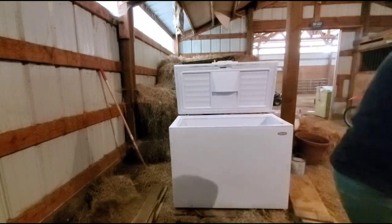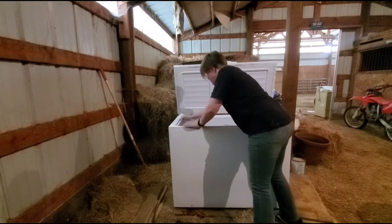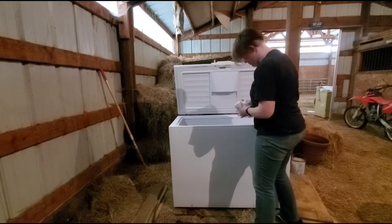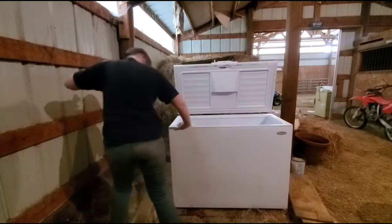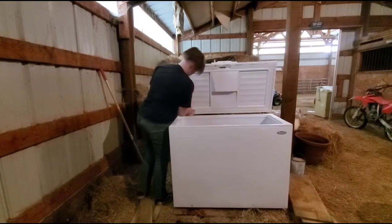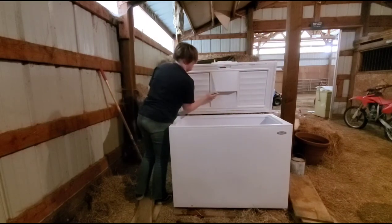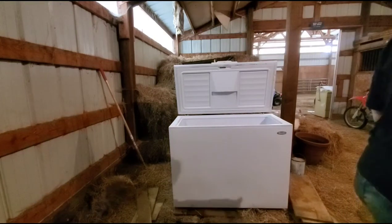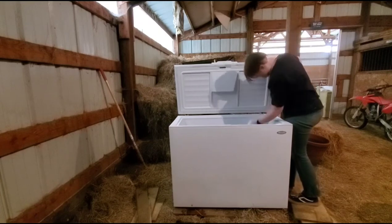So we decided initially to put it here because it was an open space, it was close to where I'm already doing a bunch of work, I was gonna be out there frequently anyway, so I had to clean it out. It's been sitting for almost a year, had a little bit of water in it, had some condensation and some gunk in the bottom that just never got cleaned out, so I quickly cleaned it and then tried to get it set up so it wasn't sitting directly on where a bunch of hay was. So you'll see me struggling with that in a couple minutes.